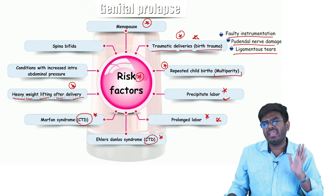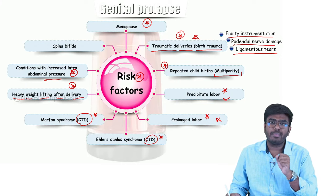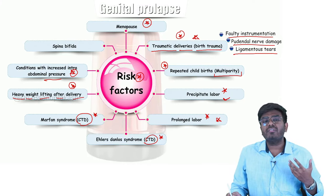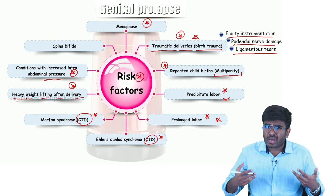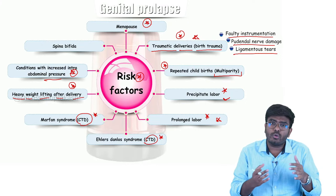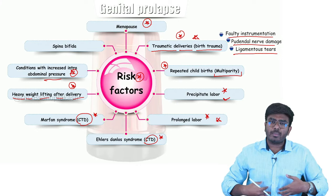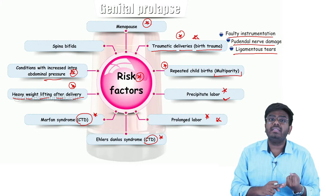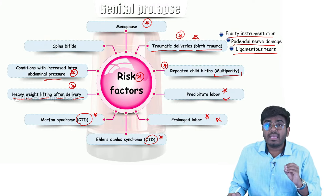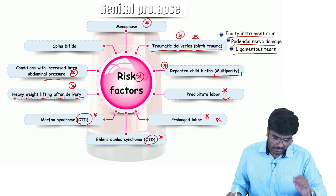Or any condition which increases the intra-abdominal pressure, like coughing. Okay, continuously she is coughing, or she might be suffering with constipation. Whenever she is constipated, she is going to increase her intra-abdominal pressure while she goes to pass stools. Any condition which increases the intra-abdominal pressure, like ascites, coughing, constipation, all these can be a risk factor for uterine prolapse or genital prolapse.